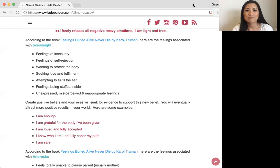So if you have irrational fears or just lots of stuff that you're carrying inside, let it out and clean it up. Clean up that head, clean up those emotions, and your body will follow. Okay, everything that happens on the emotional level will happen physically if you hold on to that long enough. Okay, so to create positive beliefs, you need to allow yourself to look for the evidence, right, to support those new beliefs.